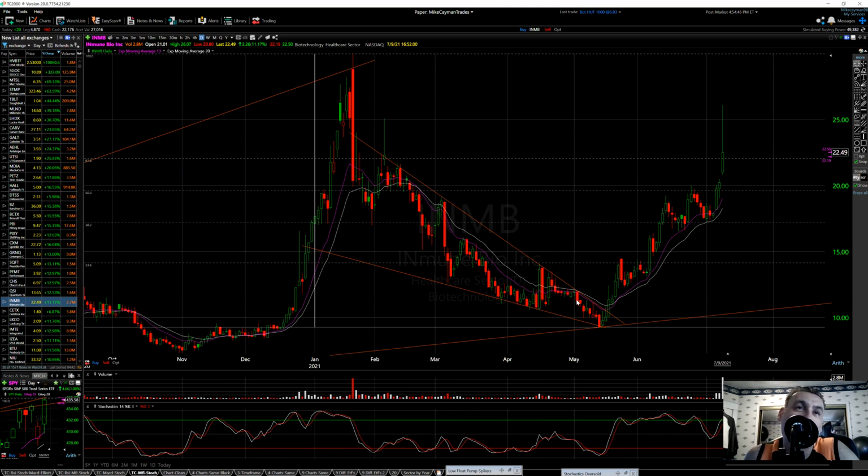INMB. Here's your falling wedge. This broke up from 10 to 12. That's a 22, that's a double. About a month here, see this? The tight move, and then we go straight up. Pretty much straight up.